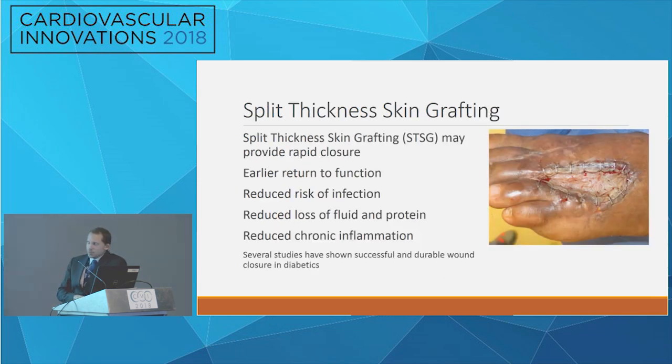Now, split thickness skin grafting is an excellent modality for covering these wounds because it provides several different benefits. First and foremost, it's a rapid form of closure. We can just graft it, and then the wound essentially is gone. As soon as it heals, we don't have a wound anymore. This allows patients earlier return to function, it reduces their risk of infections, reduces their fluid loss and protein loss, and reduces chronic inflammation. And there's several studies that have shown that these can be effective in diabetic patients.